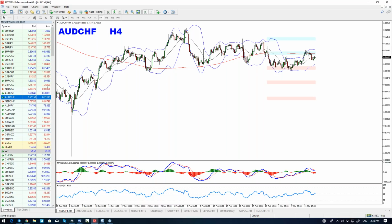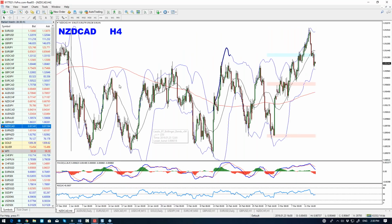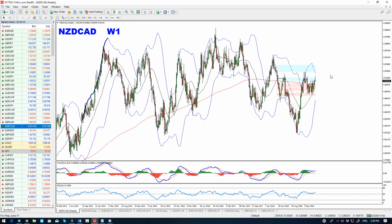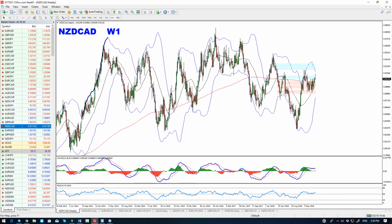Cat franc unchanged, all the same. But here we go, this is a very important one. Kiwi cat. Now, according to the weekly, as long as we don't have a divergence tick, there is a possibility of a triple double, right? That's from the weekly. Triple double sell-off.